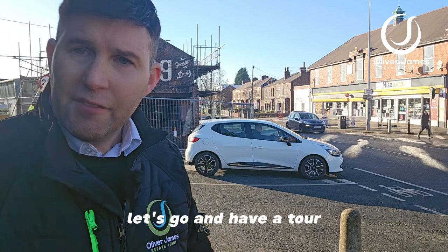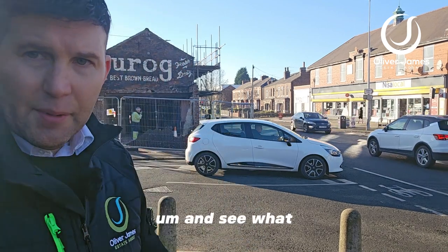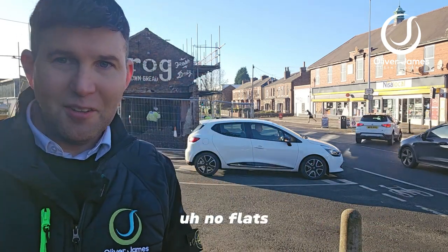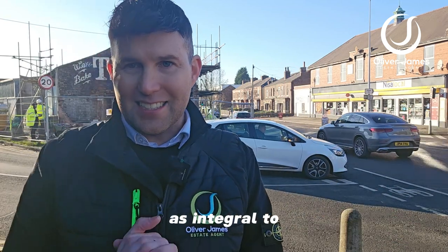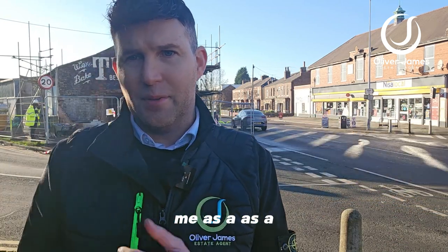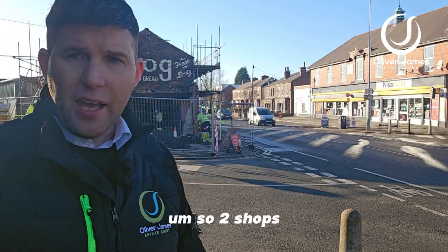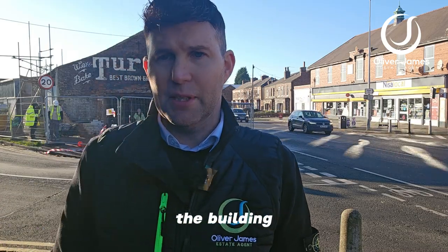So let's go and have a tour, and then we'll have a quick chat with Josh, see where we're up to, and see what the plan is for next week. But in answer to your questions, no flats, no knocking down. The Turog sign stays. That's integral to me as a person, as a local business, that stays. So two shops, one flat. Let's go and have a quick walk around the building.